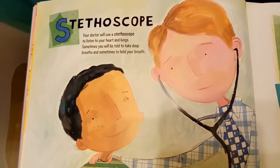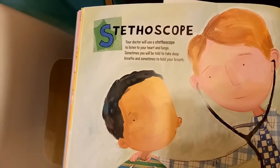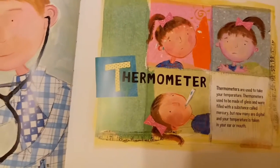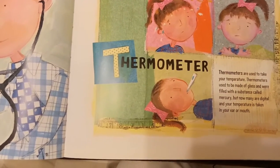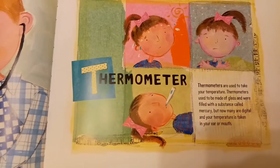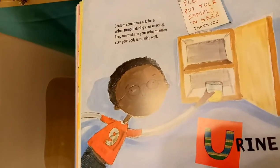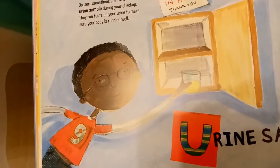Stethoscope. S is for stethoscope. Your doctor will use a stethoscope to listen to your heart and lungs. Sometimes you will be told to take a deep breath and sometimes to hold your breath. And T is for thermometer. Thermometers are used to take your temperature. Thermometers used to be made of glass and were filled with a substance called mercury. But now many are digital and your temperature is taken in your ear or mouth. U is for urine sample. Doctors sometimes ask for a urine sample during your checkup. They run tests on your urine to make sure your body is running well.